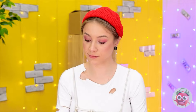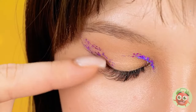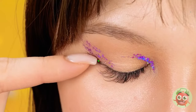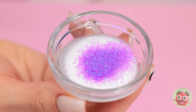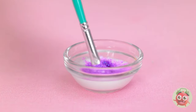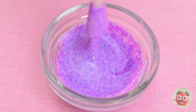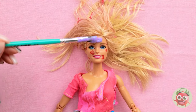I'll pour the glue into a bowl. That should be enough. Hmm, something's missing. Ooh, don't move! What are you doing? Shh, just go with it. I need some of your eyeshadow. It's so nice and sparkly. Now I'll mix it together. I want it to be combined fully. That's perfect! Now I can dab it onto the doll.